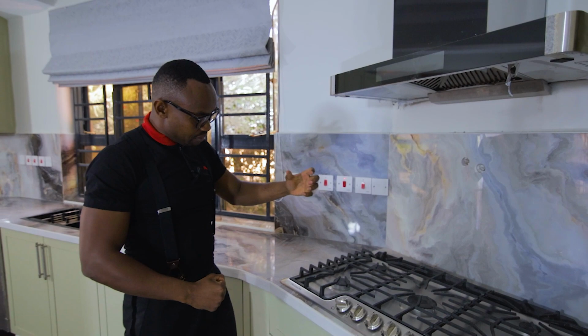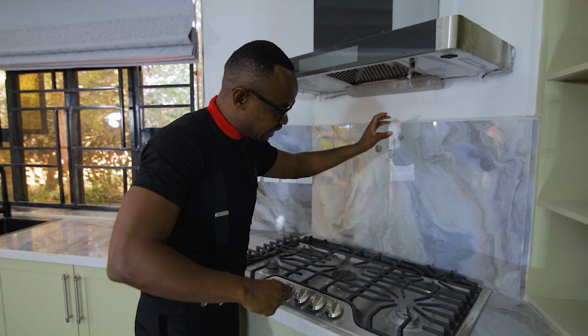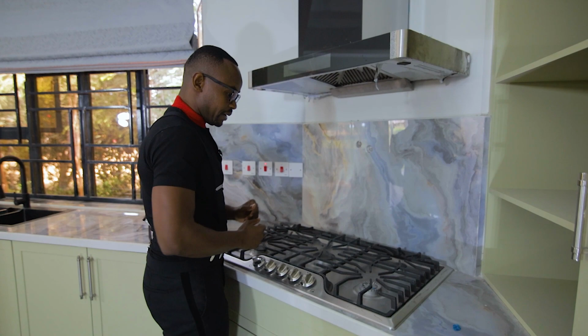When you're cooking, maybe you want to add water to your kale, your sukuma or your spinach, just pull it like this. You switch it on, you pour it, and then you close, and switch it back. Then you can pull it to this side, pull it to that side, or pull it at the center. So it's a folding type of tap.